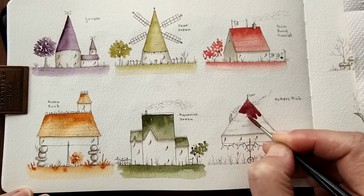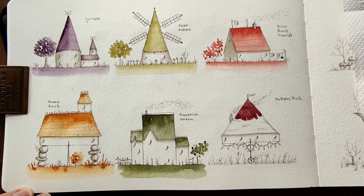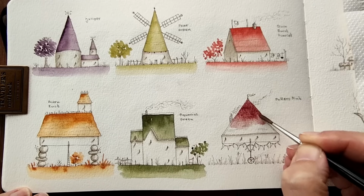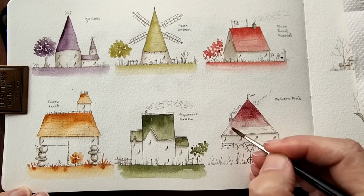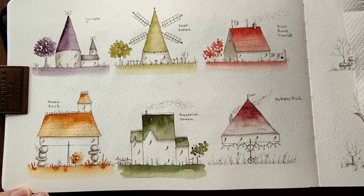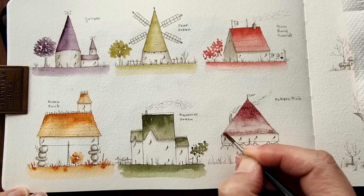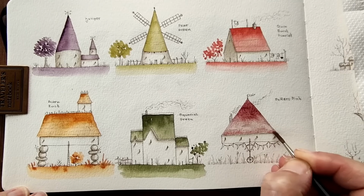Almost no effort to lift that, and you usually have problems with potter's pink. And I didn't pre-wet the palette this time, which is what I usually do, but today I didn't. Forgot. I'm so excited to show you the colours. I'm going to add a little bit underneath here. Beautiful colour.